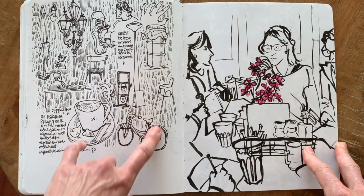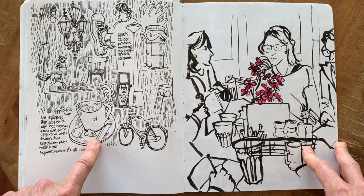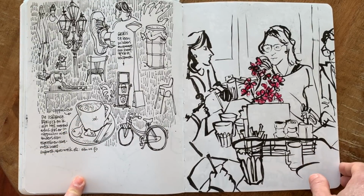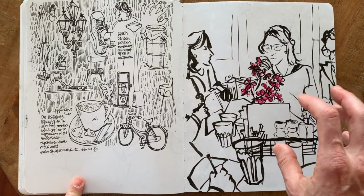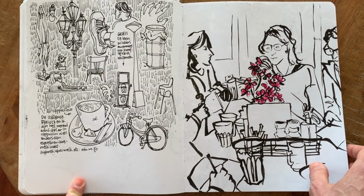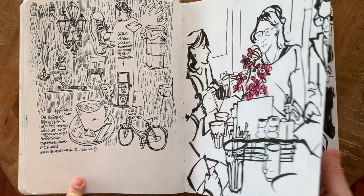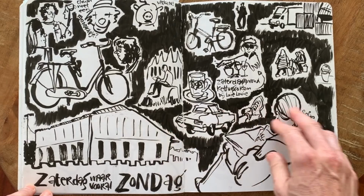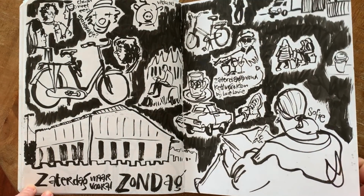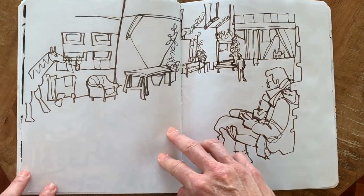Another collection drawing that I did while drinking a cappuccino. This was at a workshop weekend that we did, a few of the participants there. And here's another collection drawing of the workshop.